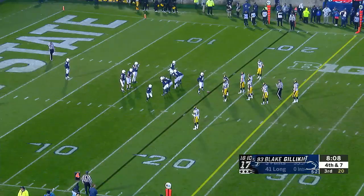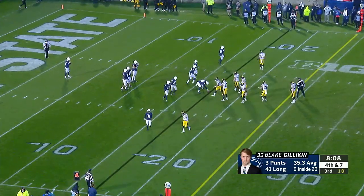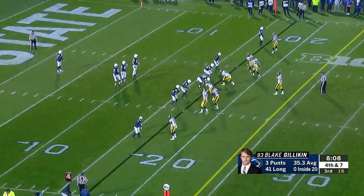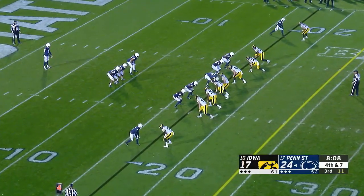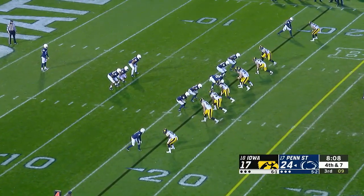Fourth down and 7. Gillikin. This was where the safety happened. Well, the first block punt that led to the safety. And then the other safety was down at the other end of the stadium.